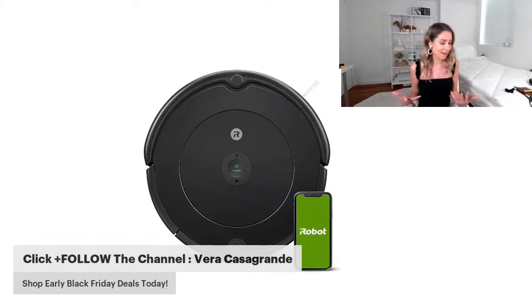big dog in the robot vacuum game. They're 25% off today. Their whole lineup is on sale. So if you're looking for anything in iRobot, go check them out. $399 down to $299. So 25% off for these robot vacuums. This one does work on a schedule.